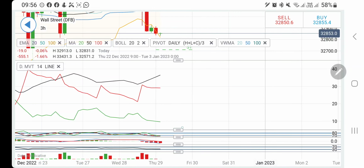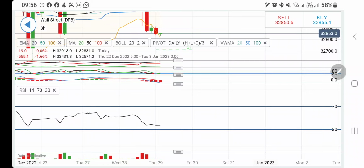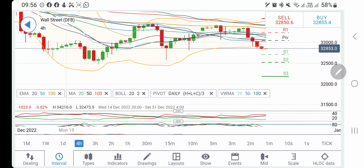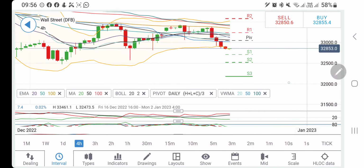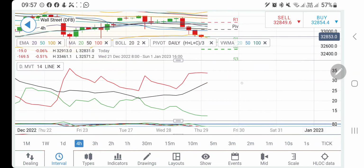Directional movement here is bearish. Stochastic oversold. MACD divergent and bearish. RSI trading near the bottom. And if you look at the 4-hour charts, on the 4-hour chart, see lower highs, then a sharper drop for 4 successive red candles. The body size here is diminished, trying to reverse beyond 32,920. You can expect 33,050 levels, and beyond that 33,200 levels to be seen.